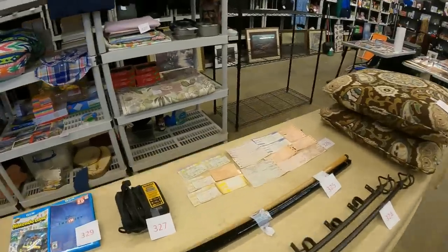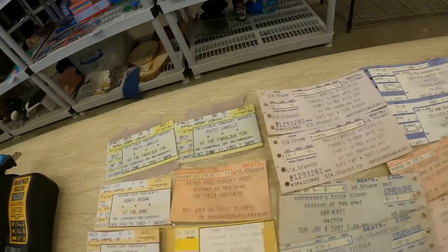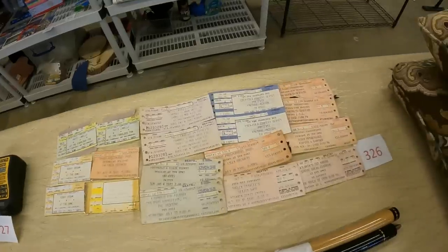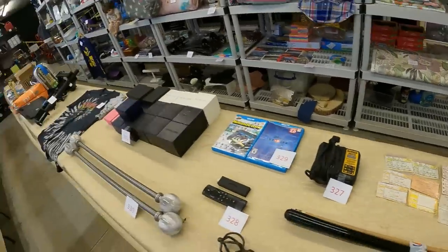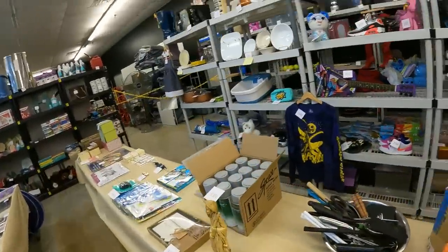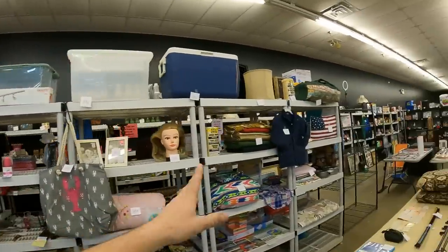Oh, I did actually find all these old concert tickets. You've got the Isley Brothers, Bobby Brown, Patti LaBelle. We got the Jacksons, 1979. And there was actually a Hank Aaron autographed picture that was with them, and I actually kept that. This old Kiss t-shirt, not really old, but it looks like an old one, was in there. A lot of this stuff on these shelves came from that unit.